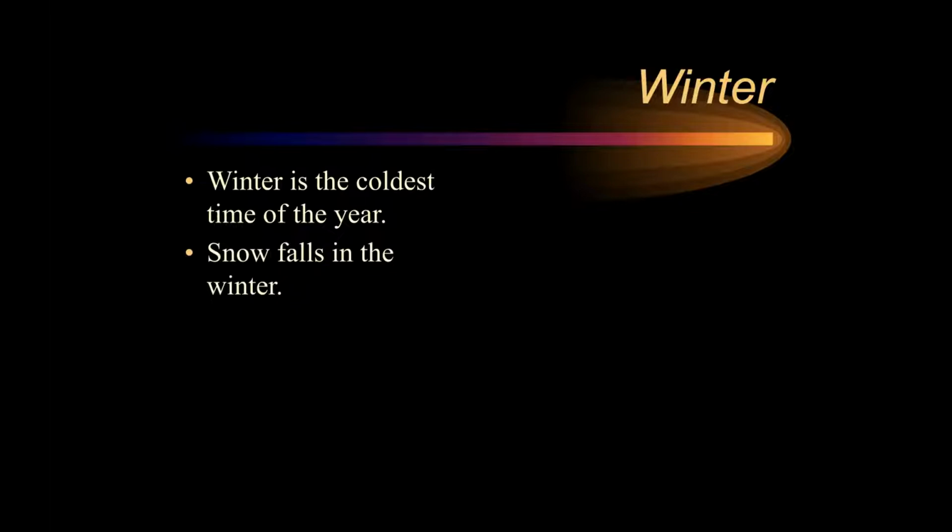Wow. I heard the announcement the other day that we're not going to have school tomorrow or Friday, and that's simply because they're expecting some snow to fall and even some ice to be covering our roads, which would make it very unsafe for travel. So that kind of tells us what season we are in now.